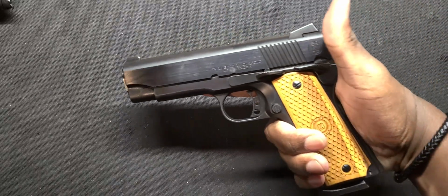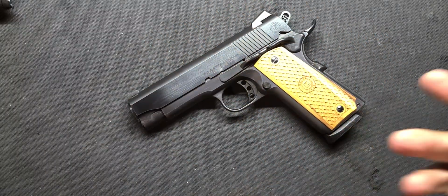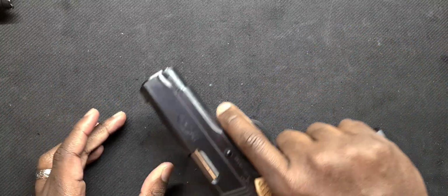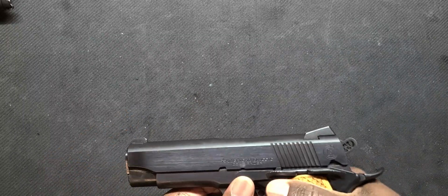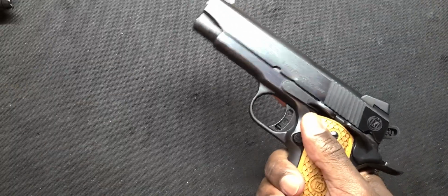Last but not least, you can't have a top 45s without a 1911. I have the 9mm version of it, and of course, Mr. 945, I gotta have a 45 too, right? So, TriStar American Classic Commander size. This is a 4¼ inch barrel, hence the Commander naming convention.